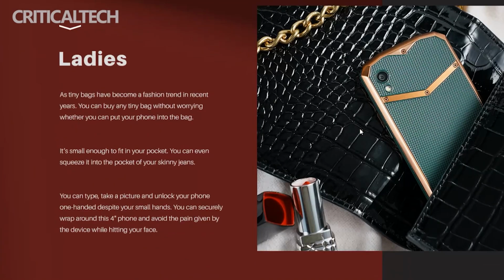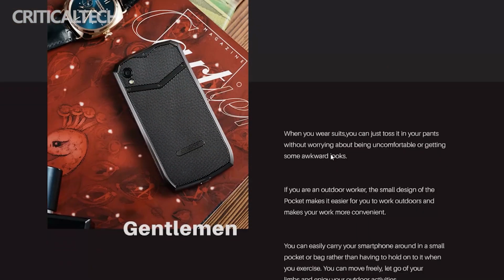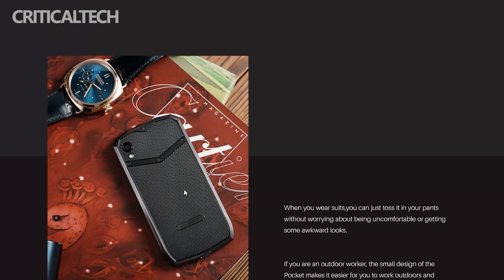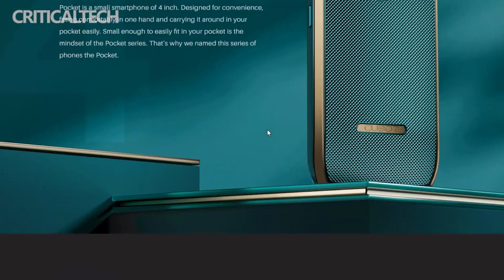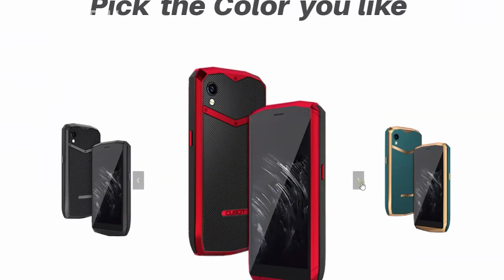The 4-inch mini smartphone not only fits in the palm of your hand, but is also small enough to fit in your pocket, and it will squeeze even into the pocket of your skinny jeans. It reduces the burden on your pocket, while your every move has just been made easier than ever. And because the phone will be also equipped with an NFC chip, it will be yet another convenient device at your grasp.